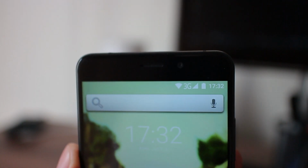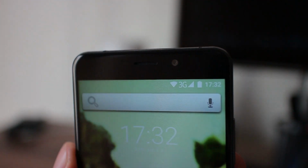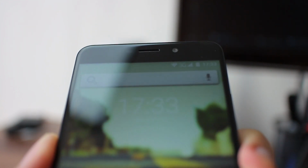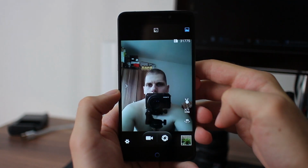Looking from the front, at the top part we see the in-call speakerphone, which should be a bit louder. Sound is okay, but I have definitely heard louder speakers. Proximity and ambient light sensors are present. A front-facing 5-megapixel camera is present. Its performance is not really appealing to my eye. Pictures lack details, and no matter how hard I tried to take a selfie, my face was always blurred.